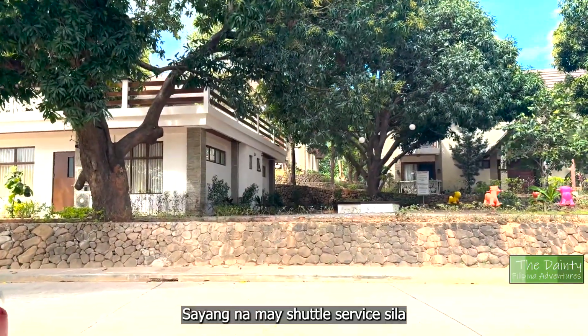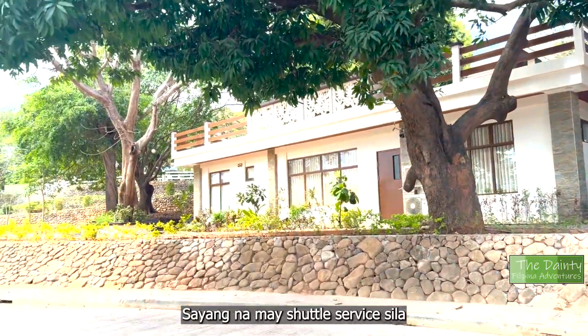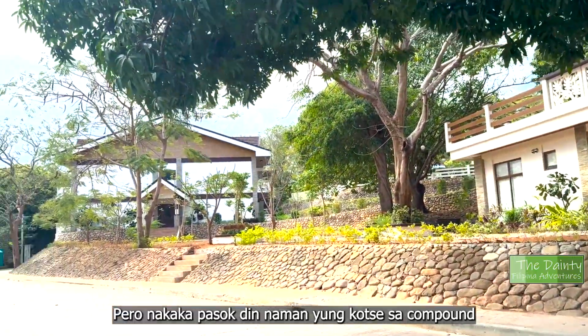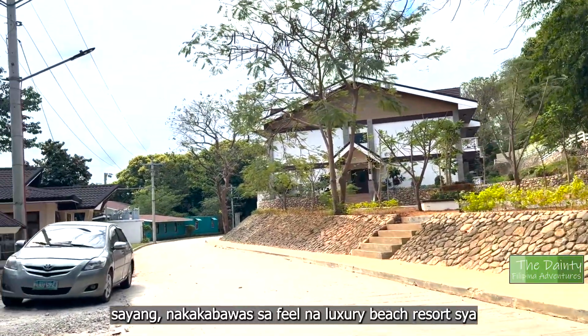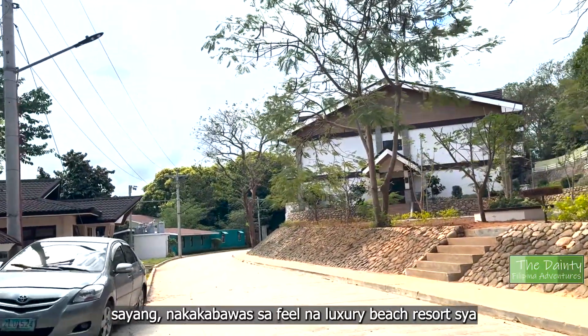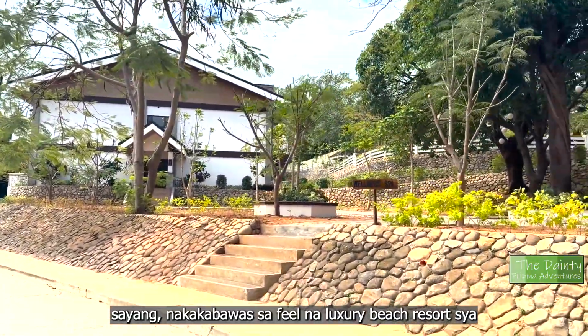What irks me is they have a shuttle service that is supposed to shuttle you all around the beach resort. But as you can see, there are cars within the compound. So it kinda defeats the purpose of the shuttle service and kinda takes off the feel of this place being a luxury beach resort.